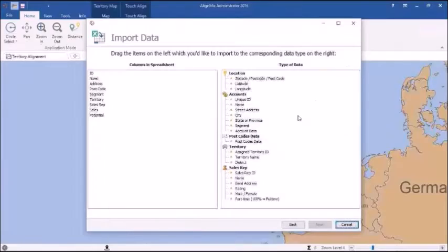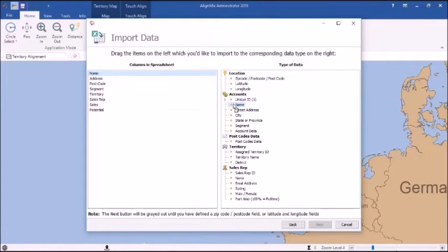Let's just go on in. What AlignMix first of all does is it assumes the data is on the first sheet, and it asks you to classify the different headings that it sees. This is account data. So that's the account ID, the name, the address, the postcode. That one's critical. Every import needs to have some way of locating the record. Then we have segment, territory and sales rep. And then we have two pieces of data that we know about each account: the sales and a measure of potential. So that's called account data.